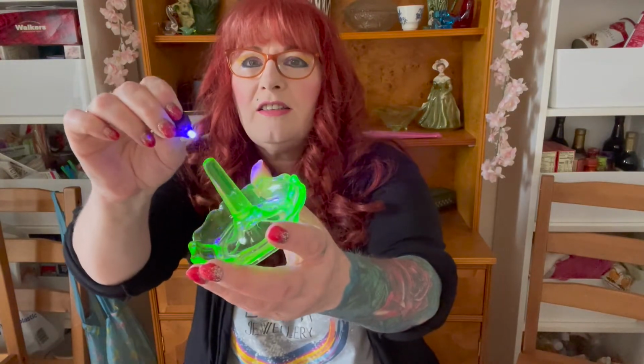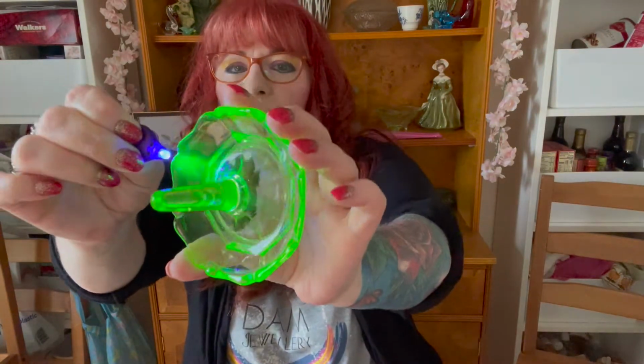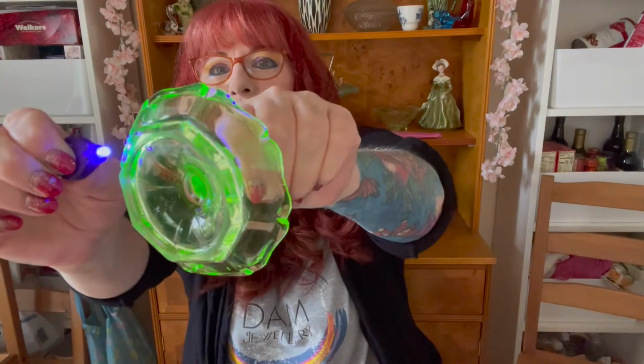And I have my little purple light, or my little UV light, and I'll show you what I found. Now, what I found, well, I'll show you first. So I found this set. Look at that glow. So that's a little ring holder, and there's no maker's mark on it at all. But look at that glow. I mean, it really does glow.